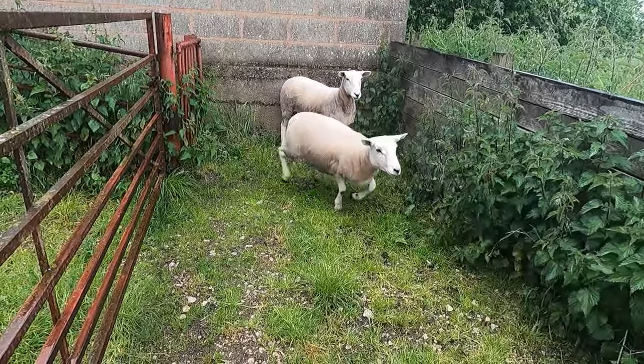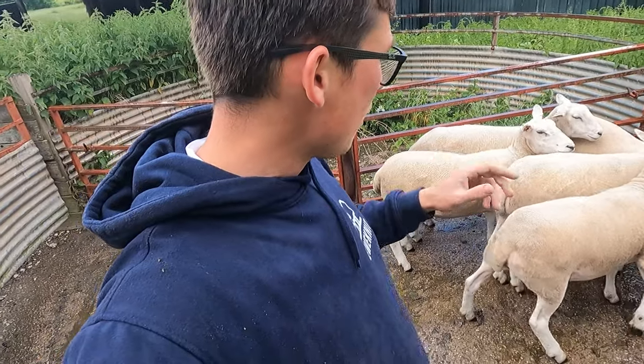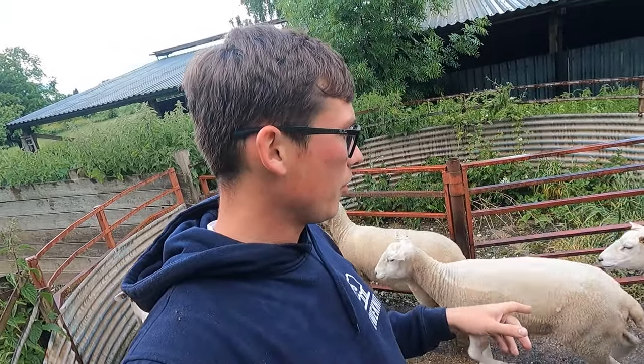Good girls. Right, that's all the ewes picked out. So all we have to do now is pull the ewe lamb out and the two ewes that we're taking. Obviously there's six ewes in here, but we just pulled them out for shearing. And then once they were shorn, we picked the best two out for showing. So that's why there's six in here.